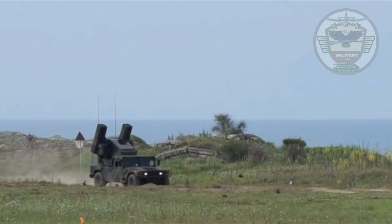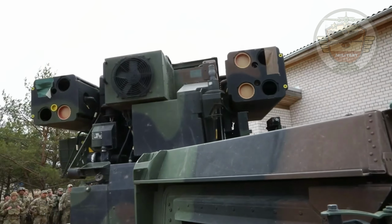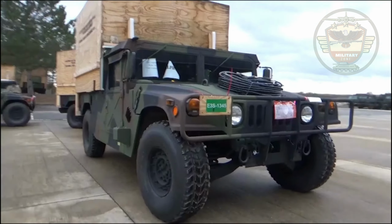The first operational deployment of the system occurred during the buildup for the Persian Gulf War. With the success of this deployment, the U.S. Army signed an additional contract for another 679 vehicles, bringing the total order to 1,004 units.